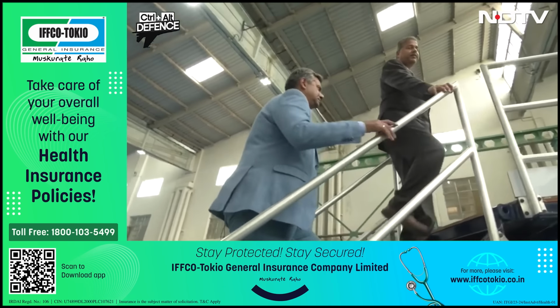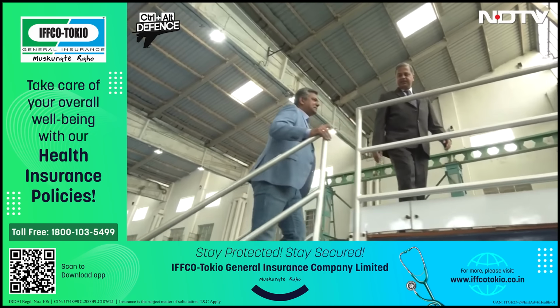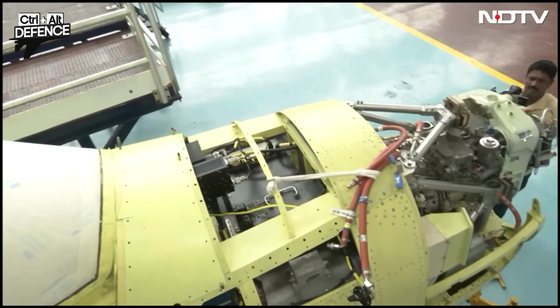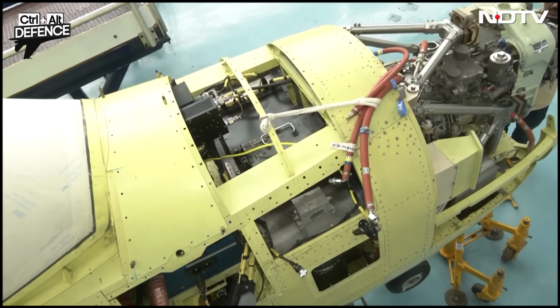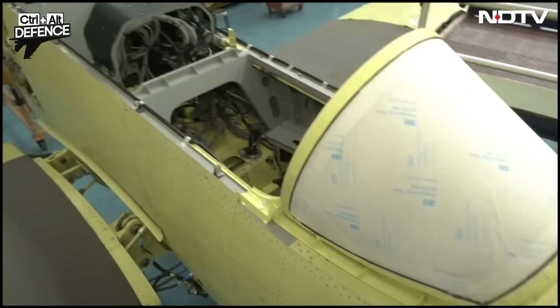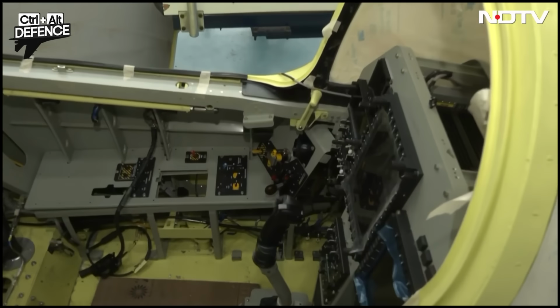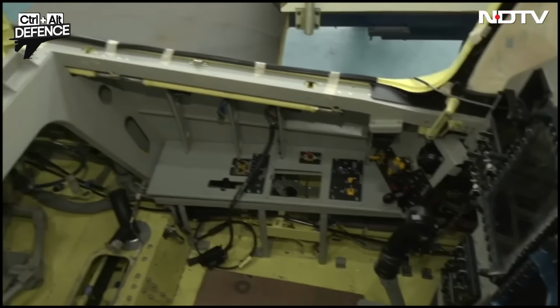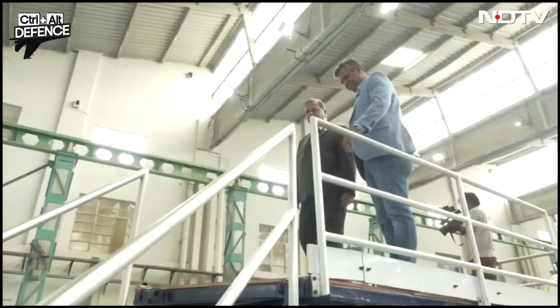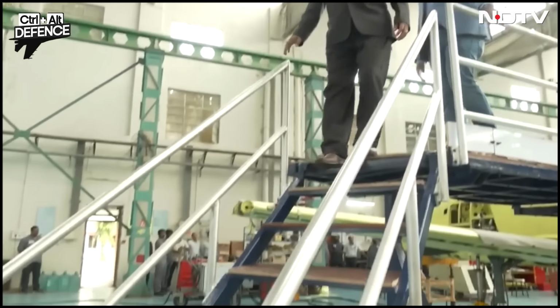This is an aircraft which will be used extensively by the rookie pilots. And it will replace the Pilatus PC-21. You can see we have come to a stage where we have even mounted the engine. That's the Honeywell engine you can see. And it's got a very capable glass cockpit, and it's now got very stable spin characteristics. It's the ideal training vehicle for a rookie pilot.